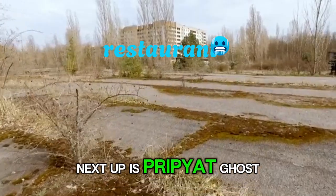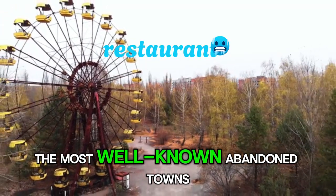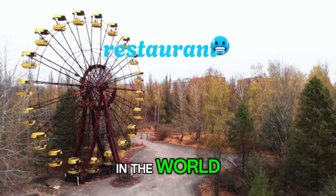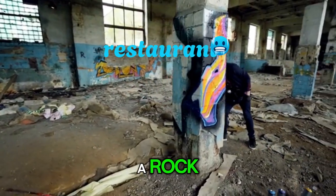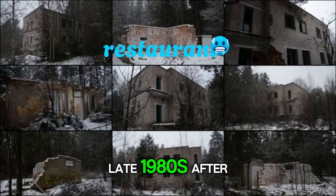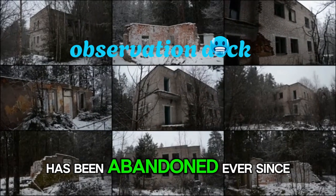Next up is Pripyat ghost town in Ukraine. This is probably one of the most well-known abandoned towns in the world. And if you don't know about this town, then you've been living under a rock. It was evacuated in the late 1980s after the Chernobyl nuclear disaster and has been abandoned ever since.